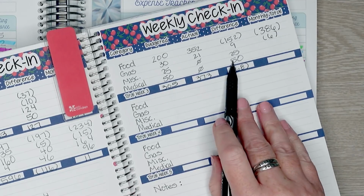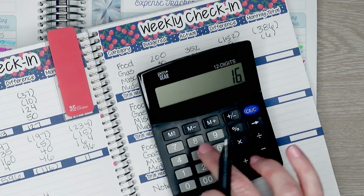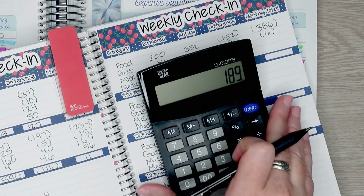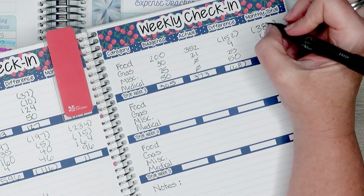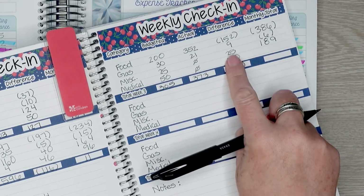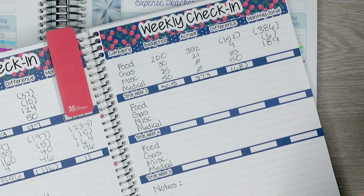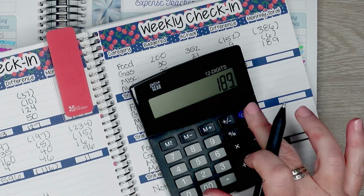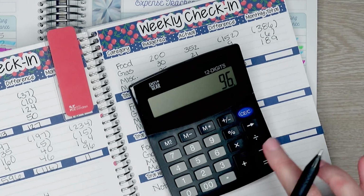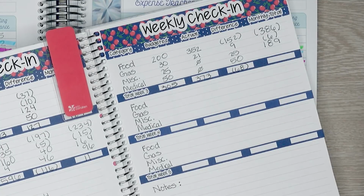Okay, miscellaneous, we were at positive 25. Last week we're at positive 164. So we're now positive 189. That miscellaneous and medical categories really saved us as far as our spending goes this month. Okay, so medical, we were at positive 96 as of last week. And now we're adding 50, so we're positive 146.